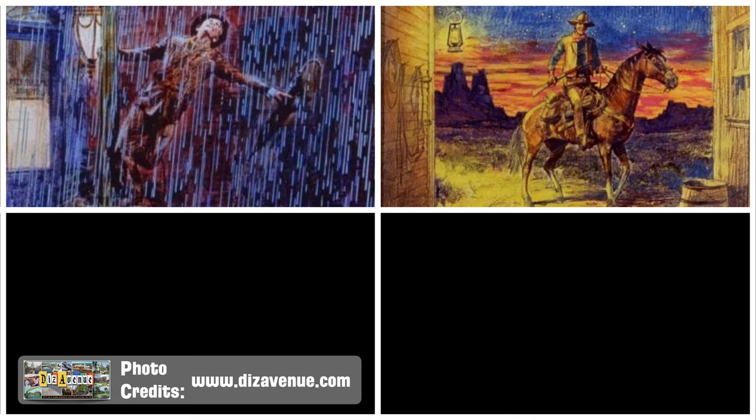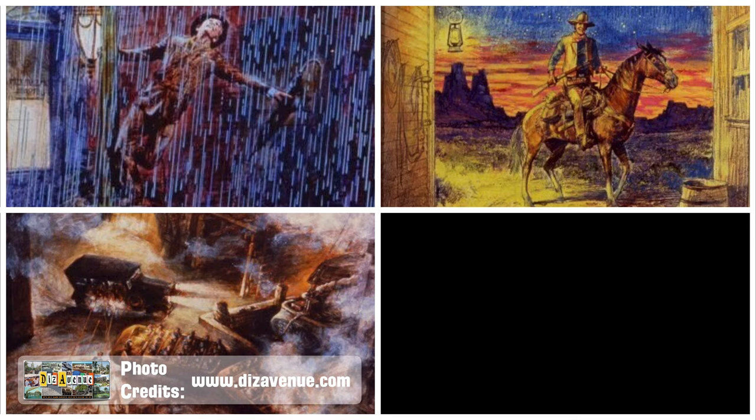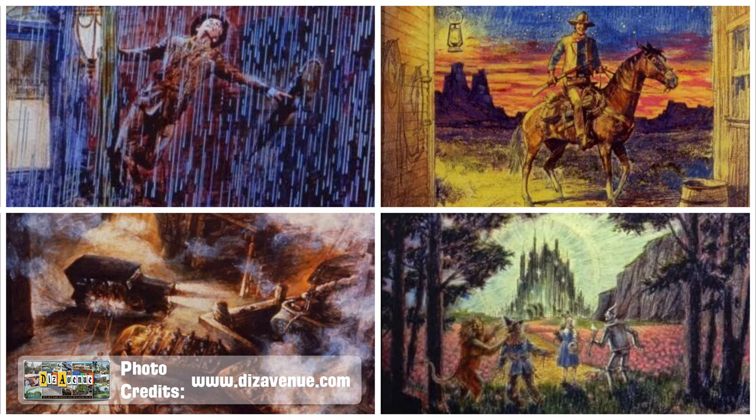This attraction featured nearly 50 lifelike audio animatronic replicas of legendary movie stars and memorable scenes from classic movies representing the popular movie genres of the 20th century, including musicals, adventure, science fiction, westerns, gangsters, animation, and fantasy.